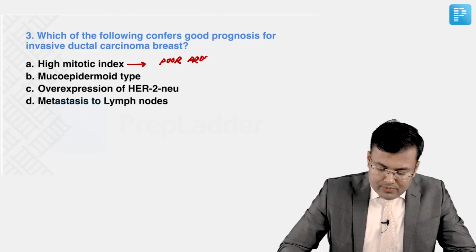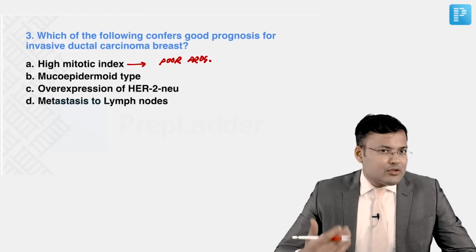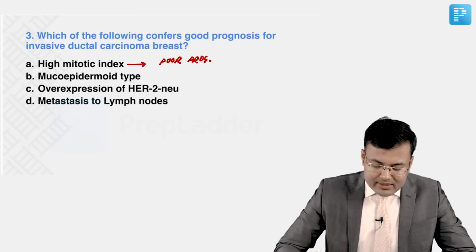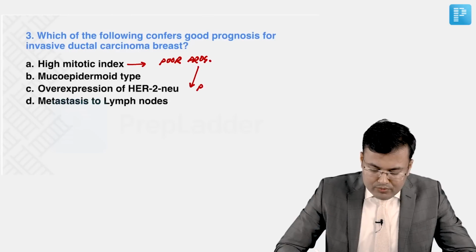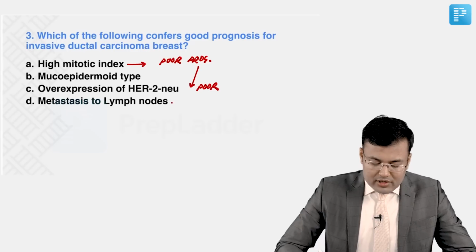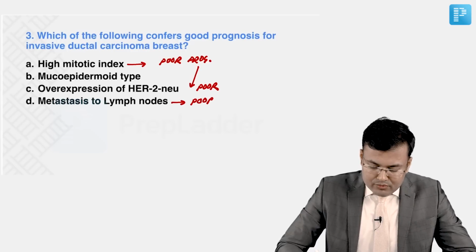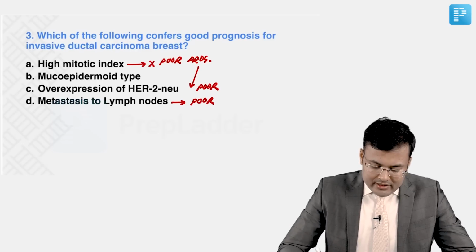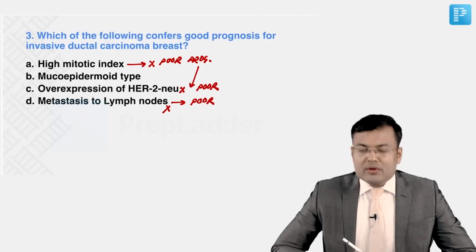There is poor prognosis. If there is overexpression of HER2 neu receptor, again it's poor prognosis. If there is metastasis to lymph node, again it confers poor prognosis, right? So A, C, D, these are going to confer the poor prognosis.